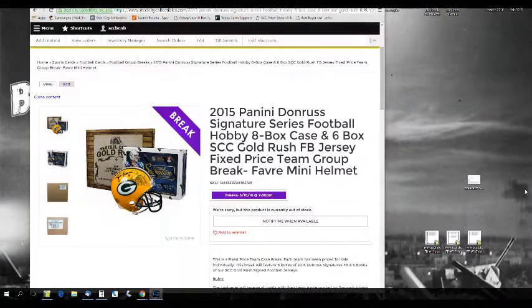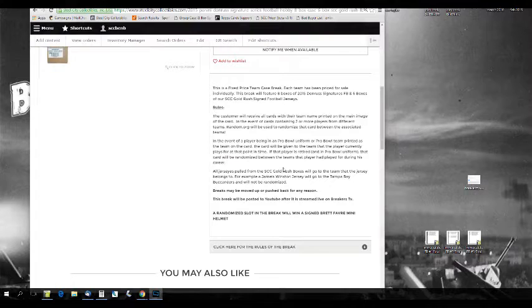Let's get going. This is a fixed price team case break. Each team has been priced for sale individually. This break will feature 8 boxes of 15 Donruss Sigs football and 6 boxes of our SEC Gold Rush signed football jerseys. The rule is the customer receives all cards as their team name printed on the main image of the card. In the event of the card containing two or more players for different teams, random.org will be used to randomize that card between the associated teams.